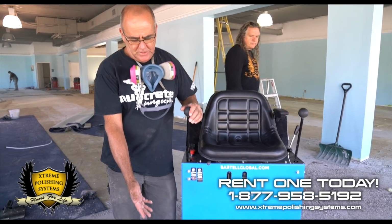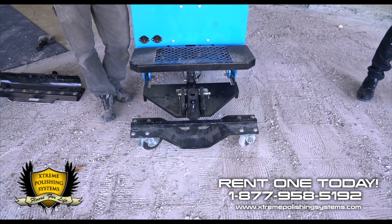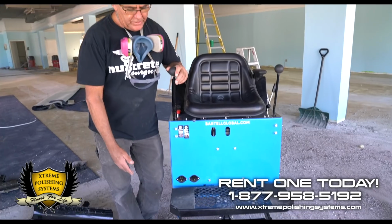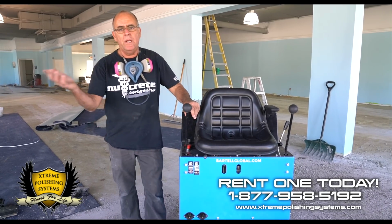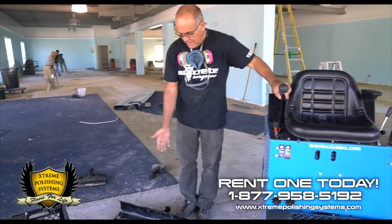This attachment is so when you're moving the machine from the trailer back to your warehouse, or whatever you're going to work on, it's very easy to maneuver, and it's just to move the machine in and out. Now we got different attachments here.